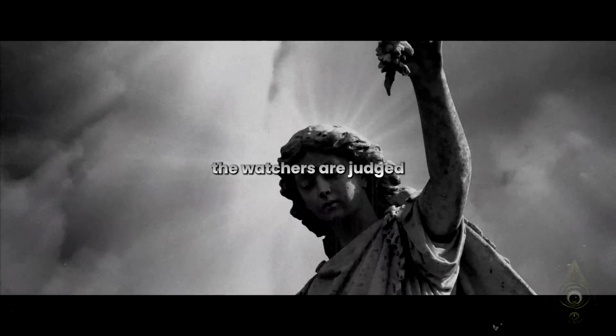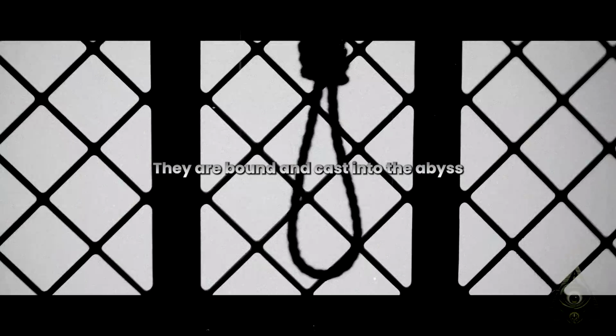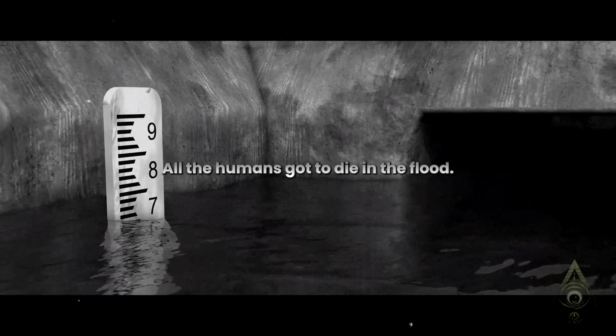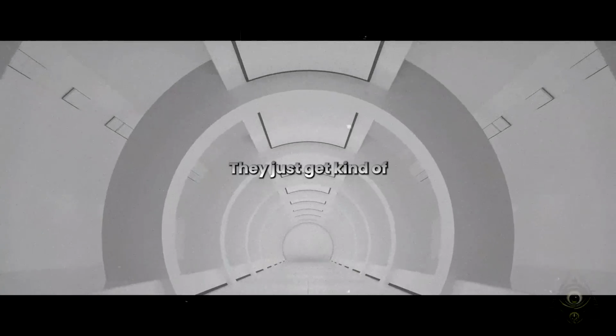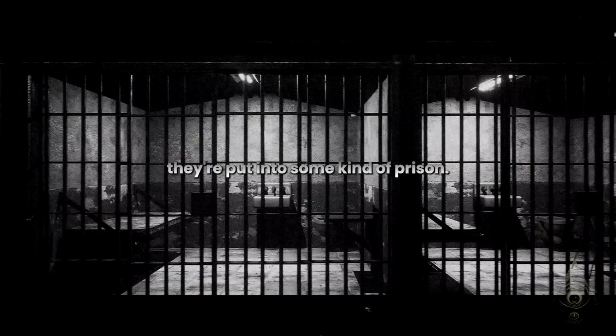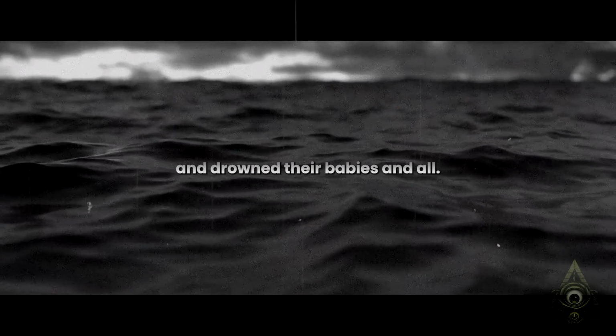The punishment to the watchers is, as the result of their actions, the watchers are judged by the archangels and are subjected to severe punishments. They are bound and cast into the abyss, a form of imprisonment and torment, as a penalty for their disobedience and negative impact on humanity. So the humans got to die in the flood, but these people, they don't die. They just get kind of bound into some kind of a chamber where they can't get out. And they're not killed. They're put into some kind of prison. But the people, they got to suffer and drown to death, babies and all.